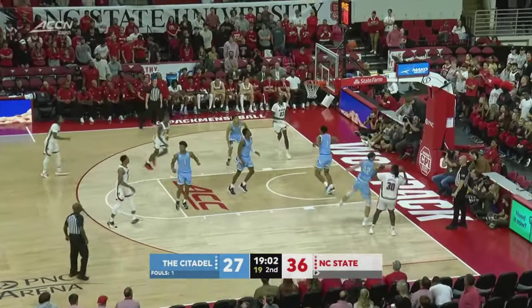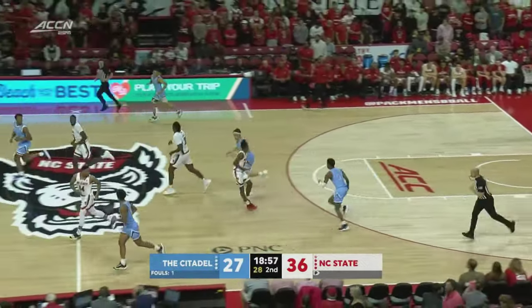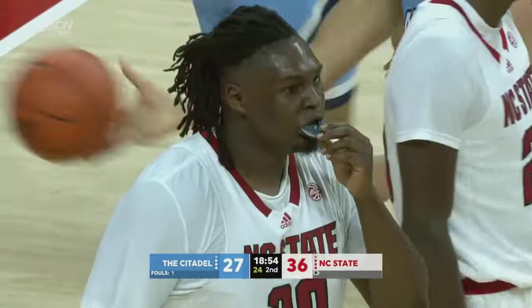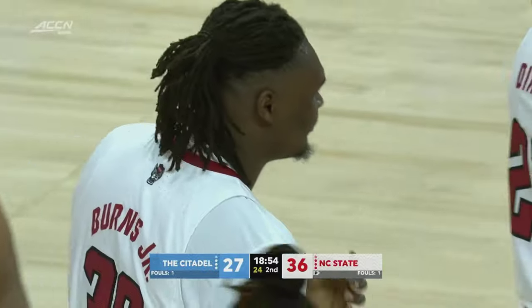Just the style that they played, how much fun they had, the first miss for Burns, and just the love they have for one another. You could tell that they were having fun and the chemistry was there, and that was really his first introduction to NC State. And so when he eventually went in the portal, he had that as a school that he was interested in because he had seen it firsthand up close in person.